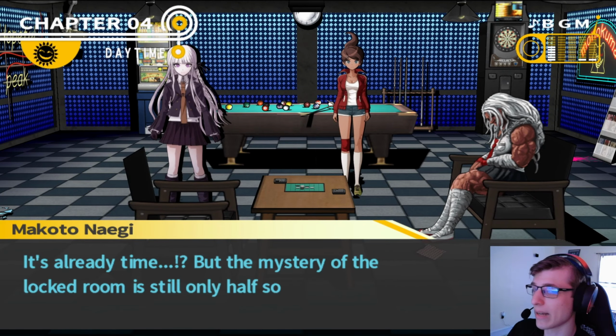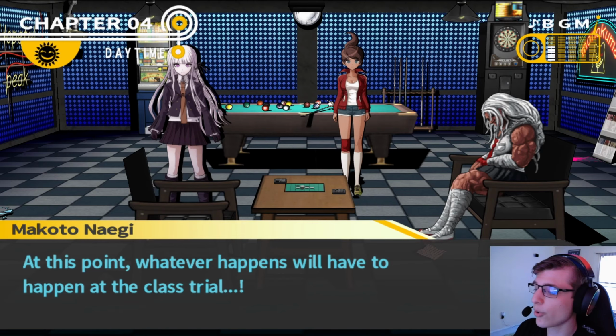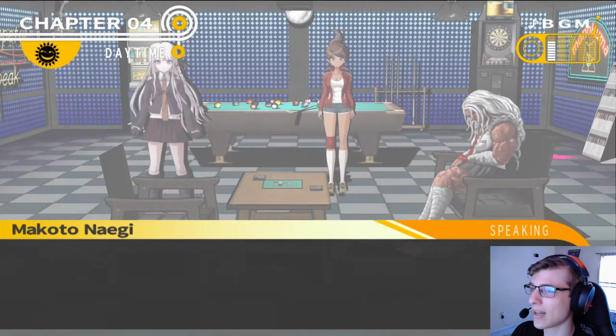Oh, and we're going to unlock a new floor. Gosh, we're unlocking so many new floors. It's already time, but the mystery of the locked room is still only half solved. There's no doubt that Sakura put the chair there. I don't know if she particularly offed herself. It could have been a murder. But for sure, at this point, whatever happens will have to happen.